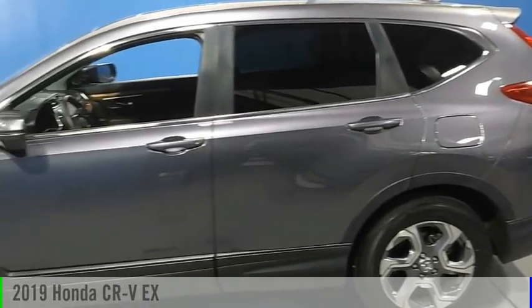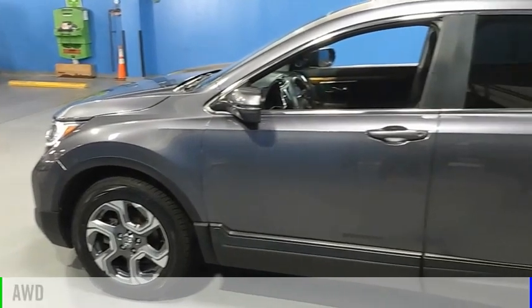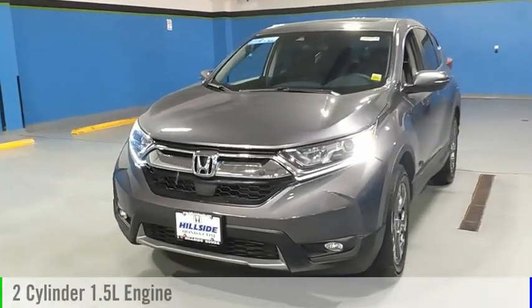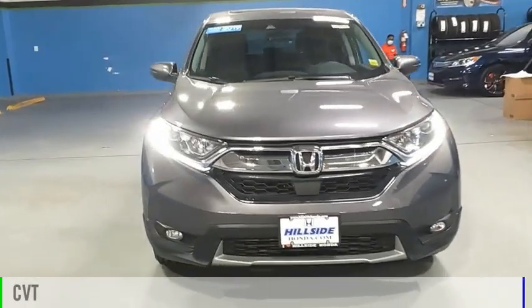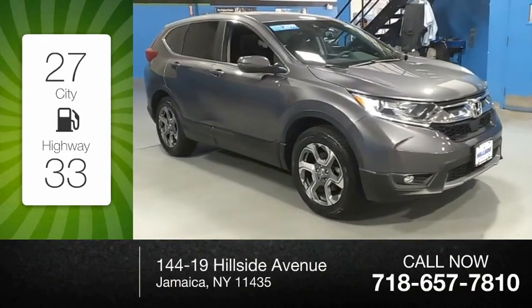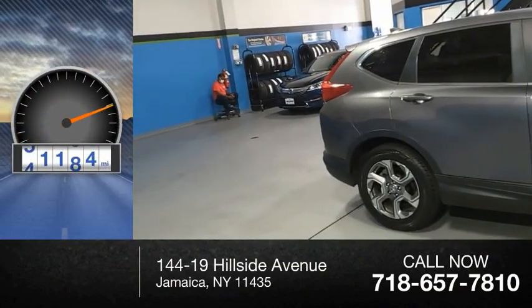Come test drive the 2019 CR-V. This vehicle is powered by an all-wheel drive, 2-cylinder, 1.5-liter engine and comes with a continuously variable transmission. Great fuel efficiency saves you money by requiring fewer trips to the gas station. This vehicle has less than 55,000 miles.